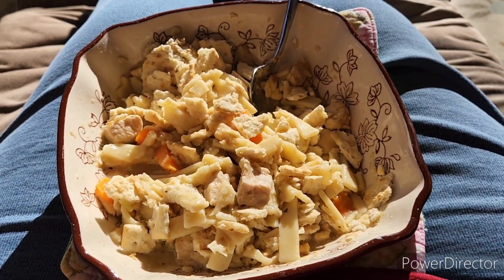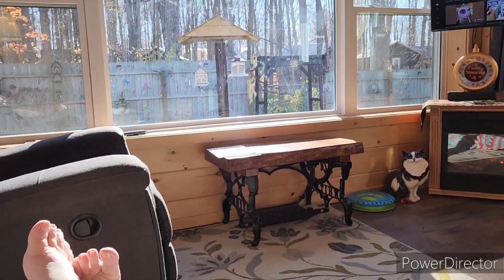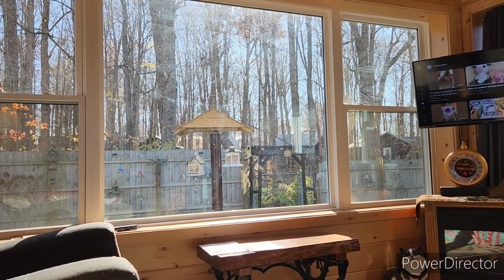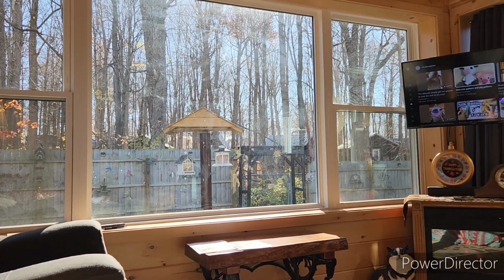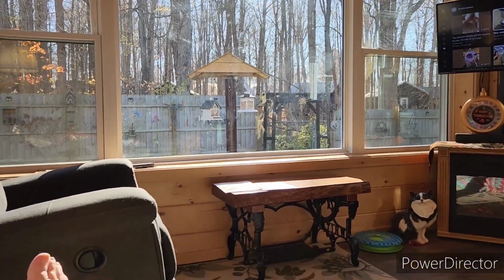Hey friends, lunch today is going to be hard to see because that sun is shining today. Look at that. Lunch today is going to be chicken noodle soup. It is our homemade chicken noodle soup. It is 4 points, plus I have 4 points of saltines in it, so it is 8 points. So lunch today is going to be a total of 8 points.